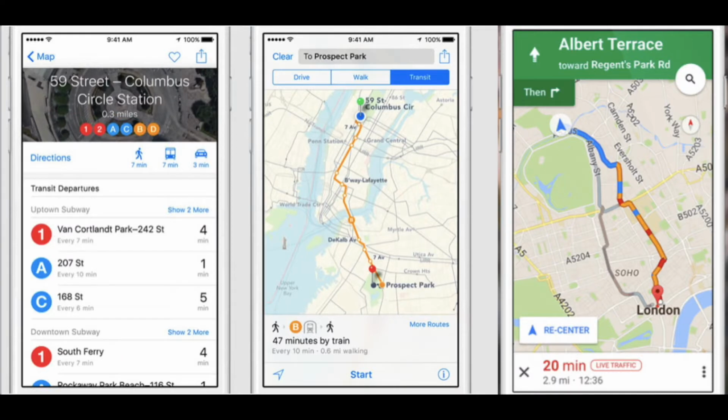So first, either Maps or Google Maps, whichever Maps app you prefer. I know that might seem like a given, but I cannot count how many times I used some form of maps while we were trying to get around. It gives you step-by-step directions, and if you know New York, you do a lot of walking, so it's very helpful.